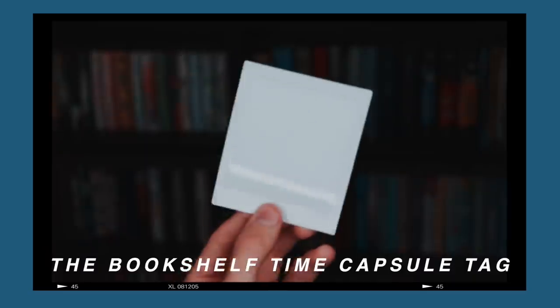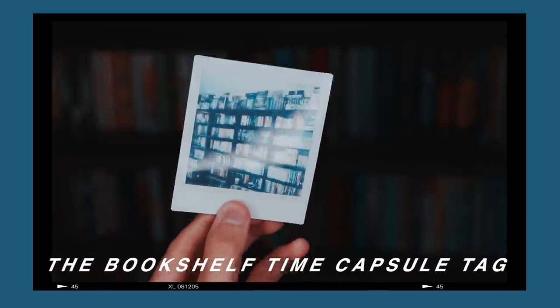Today I'm going to be doing a book slash bookshelf tag that I came up with called the Bookshelf Time Capsule Tag. Now this is probably going to be somewhat similar to other bookshelf tags that you've seen around BookTube, but I just wanted to make a tag that worked as a time capsule for my bookshelf, so that I can look back on this video and see what my bookshelves looked like at this time in my life.